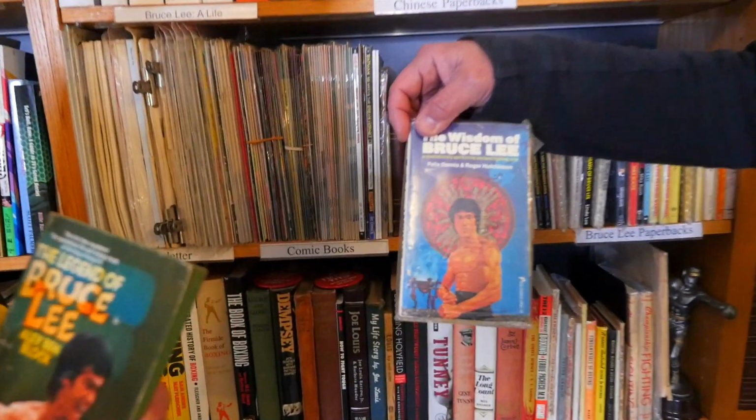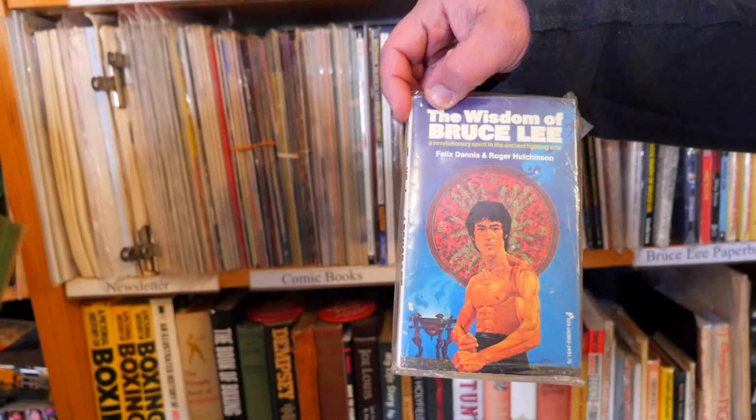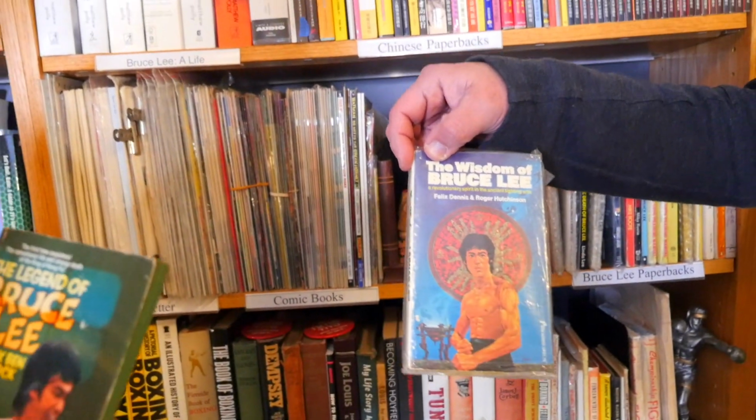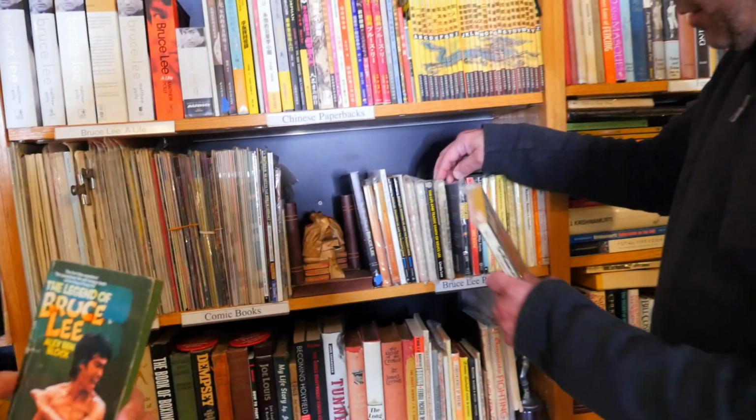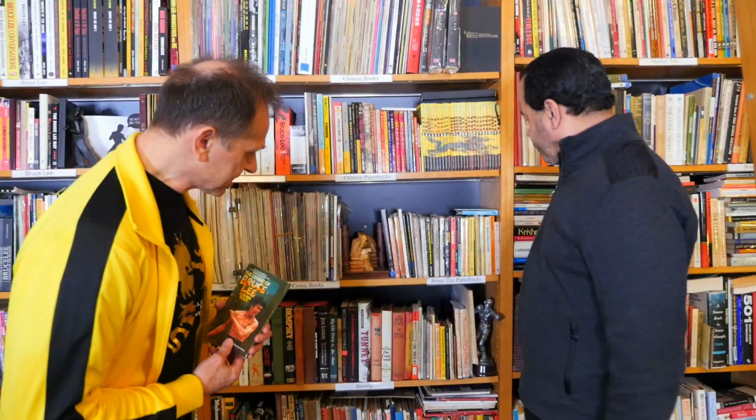It just got reprinted now. I'm waiting for it in the mail. Did they reprint that? Oh, I didn't know that. Wow. Yeah, I have the original one of those. Those are great when Kung Fu Monthly came out, folks. Felix Dennis is the one who also wrote the King of Kung Fu book. Correct. Wow, those are some classics there, Richard.